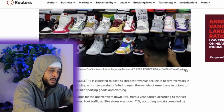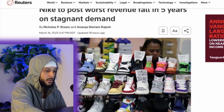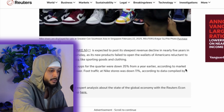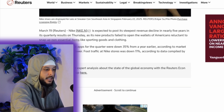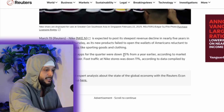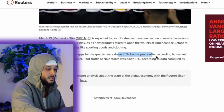So with Nike reporting this, it's just going to be bad headlines. We're going to see this probably all over social media. You'll probably see Complex, Nice Kicks with some crazy headline talking about Nike's falling off and everything like that. But how will this actually affect us here as sneakerheads? So guys, remember, Nike SNKRS app downloads are down 35% from last year. So you already know what that means.